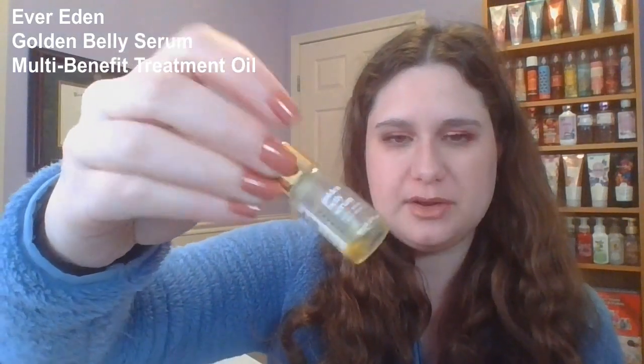All right, moving into body care next. So I'm going to start off with this little sample here from Ever Eden. This was their Golden Belly Serum. You can kind of see a little bit at the bottom there. This was a multi-benefit treatment oil. Yeah, this was just okay. It was only 5 milliliters, so there wasn't much to sample here. Just a couple uses. It's not fresh, it's not super spa, it's not super green like a lot of oils tend to be, which I liked. It's a better scent than that.